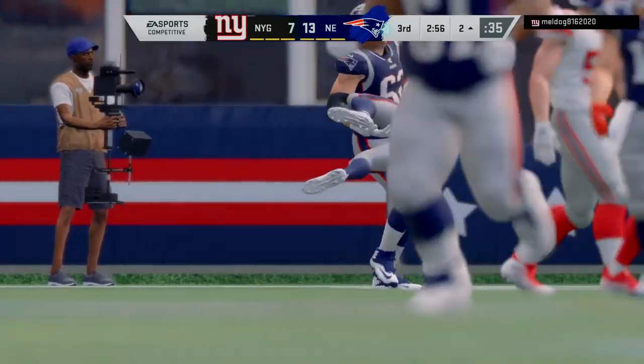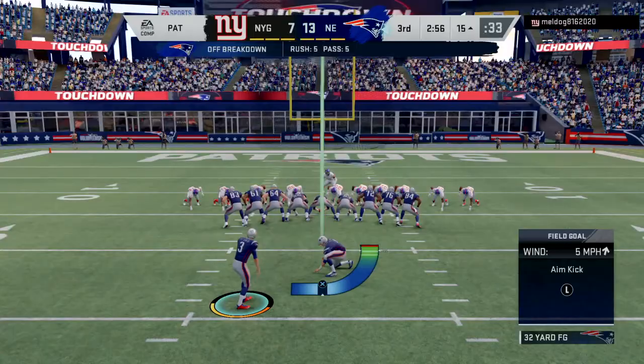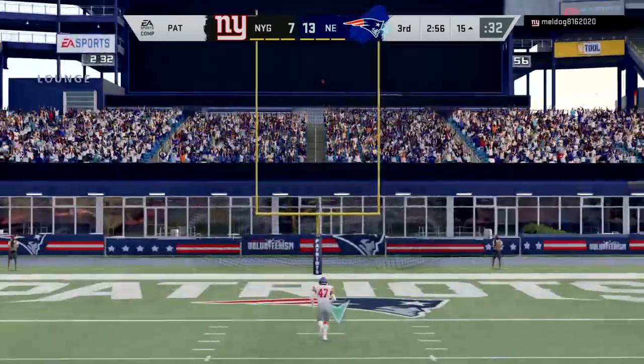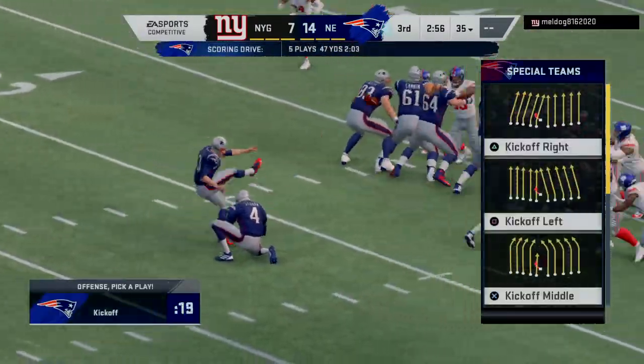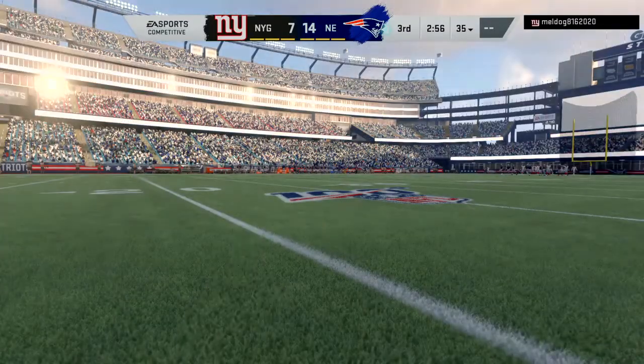And there you go. Nothing really too complex. Block, keep to your assignments. Let them run it in. They did it. Fundamental football. Good blocking beats good tackling on that play. End result, touchdown. Extra point good by Gostkowski, and that makes the score 14-7.